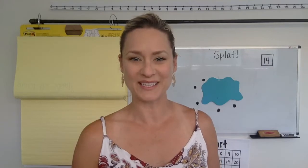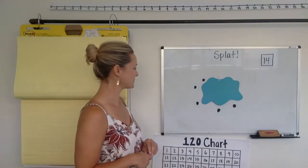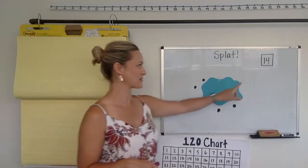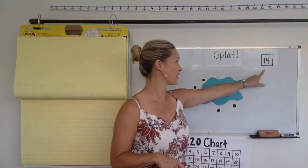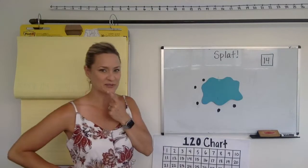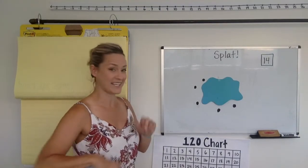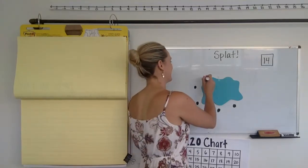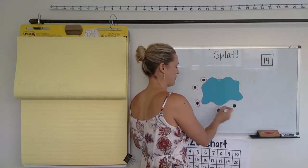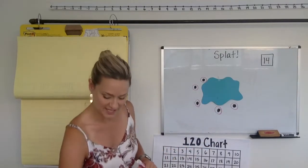Okay, are you ready for the last splat? Let's see what you notice here. Check it out. Did you notice that our new magic number is 14? Okay, so there are going to be 14 dots all together. How many can you see right now? Did you say 5? I think you did. Let's see. Here's 1, 2, 3, 4, 5. Okay, we can see 5 dots.